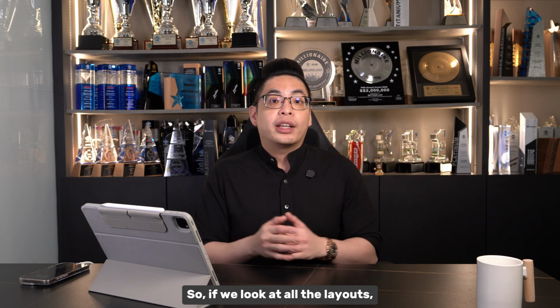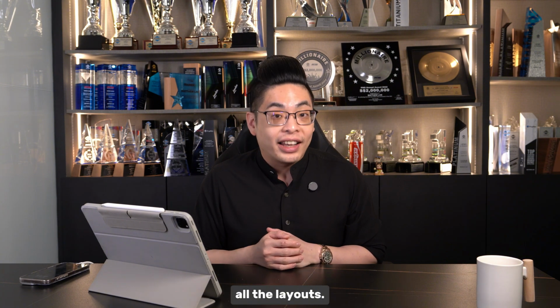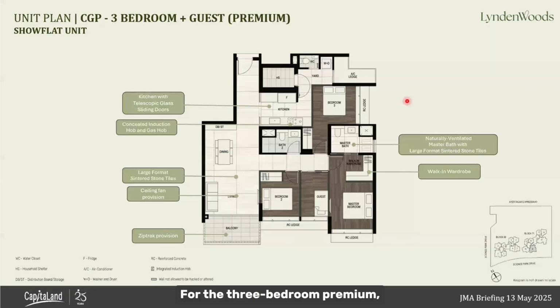So if we look at all the layouts, there is no major disadvantage amongst all the layouts. If you see, it is very livable. For the 4 bedrooms, you get a 10-meter wide master bedroom. For the 3-bedroom premium, you have hackable walls that create a lot of customization of space.